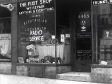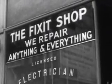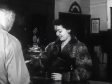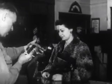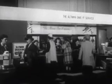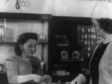Small fixer shops are opening in many communities. Here, anything from a radio to a baby's rattle is accepted for repair. This vacuum cleaner will soon be overhauled and back in service again. Fashionable department stores also are opening Save It service divisions.